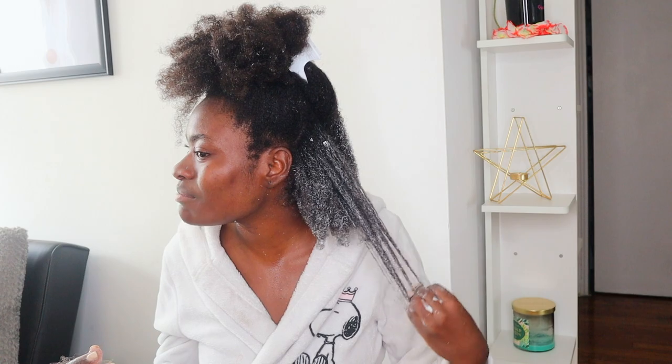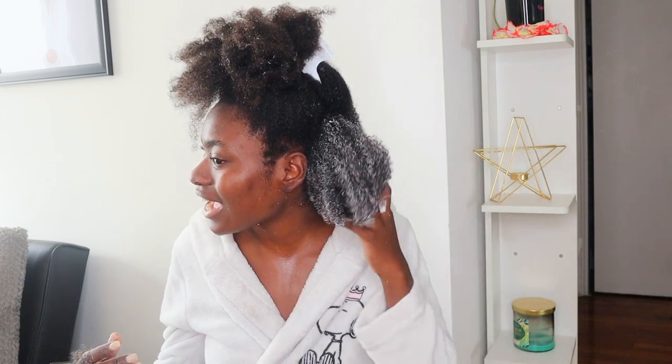So as you guys can already tell, my hair is loving this product, like, absolutely loving it. I wish you guys could come and feel this right now, because look, it's already shrunk up.